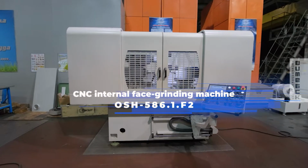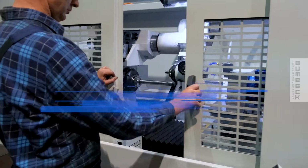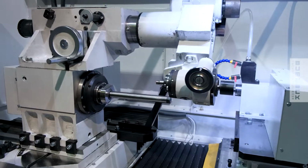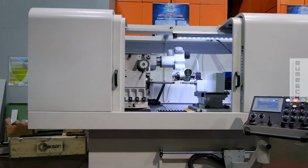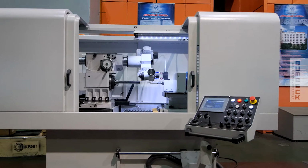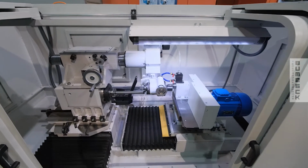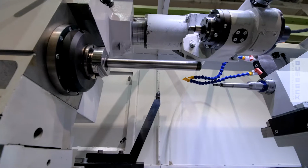CNC internal face grinding machine. Designed for grinding cylindrical and conical through and blind holes and adjacent outer end faces. To control the machine, a master controller is used, complete with a touchscreen operator panel. Manual and automatic grinding with a grinding wheel dressing is possible on the machine.